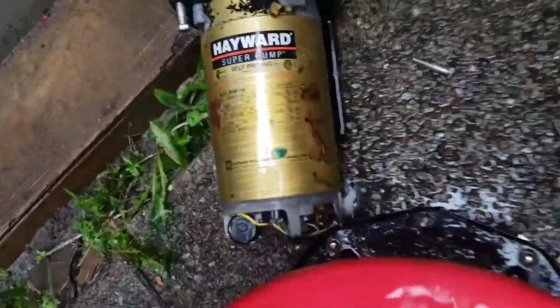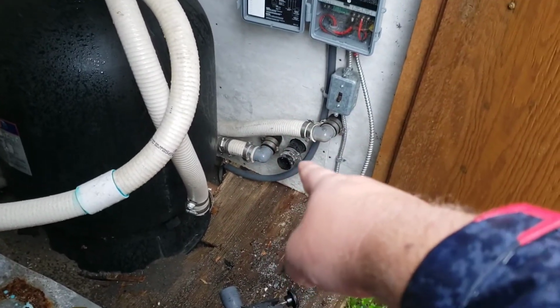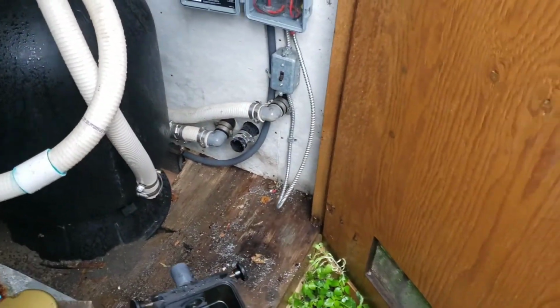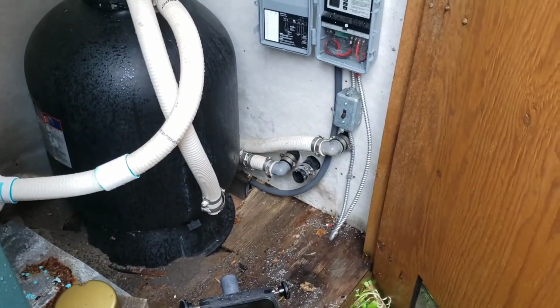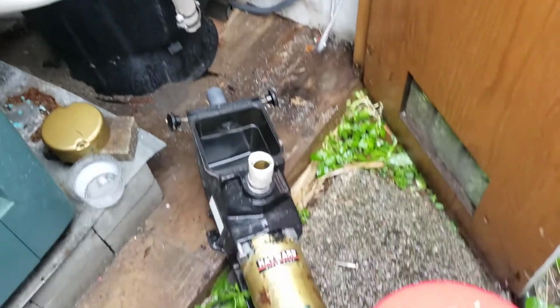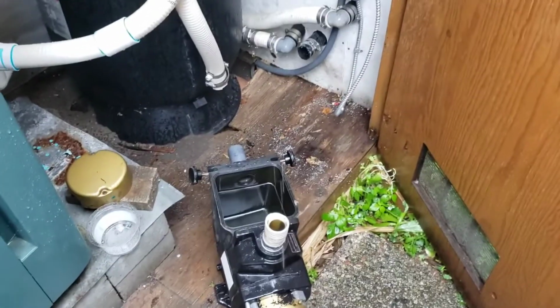I disconnected the electrical at the back, just tuck that up out of the way. And then it was into those clamps on that piece of PVC that required some major yanking to get that out of there, but eventually it did come. So this is uninstalled, and next time hopefully it won't be raining and we'll be installing the new one.